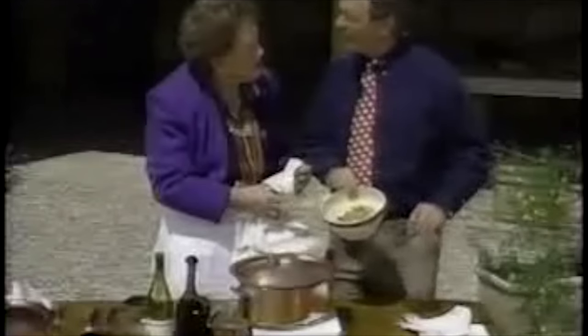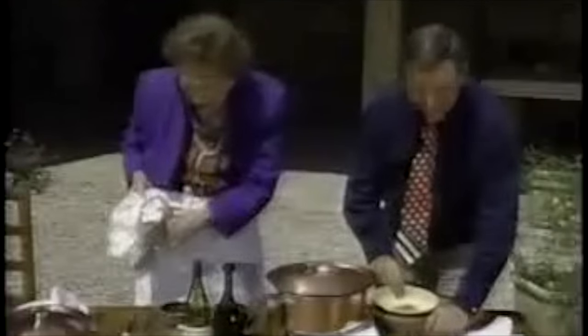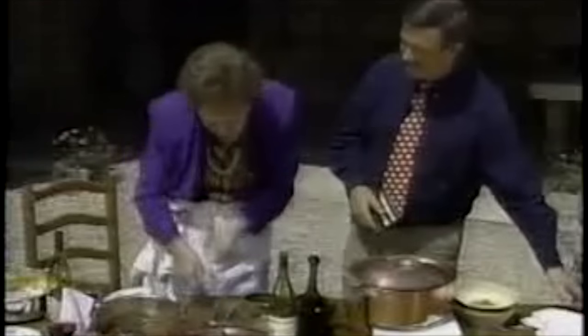Well, we don't have 25 minutes to let it simmer. We have them already made. Oh, you do? Oh, okay. We do, right here. Crafty people, these. And look at that. That's a beautiful dark sauce.